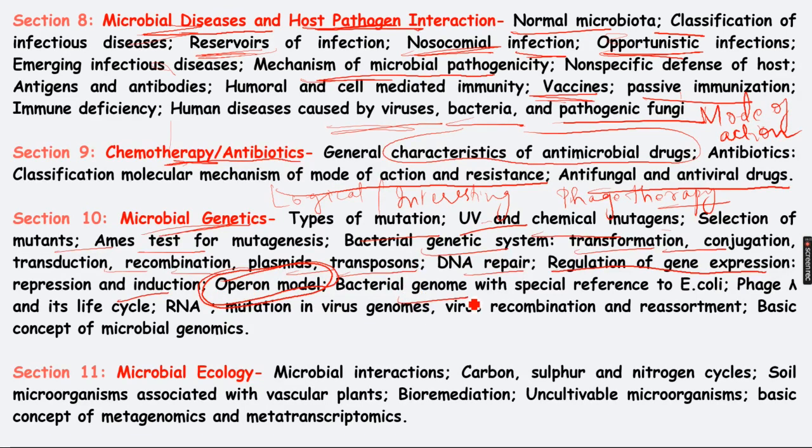The bacterial genome, with special reference to E. coli, is mainly taken into account, along with the phage lambda and its life cycle, RNA mutations in virus genomes, virus recombination and reassortment, and basic concepts of microbial genomics.